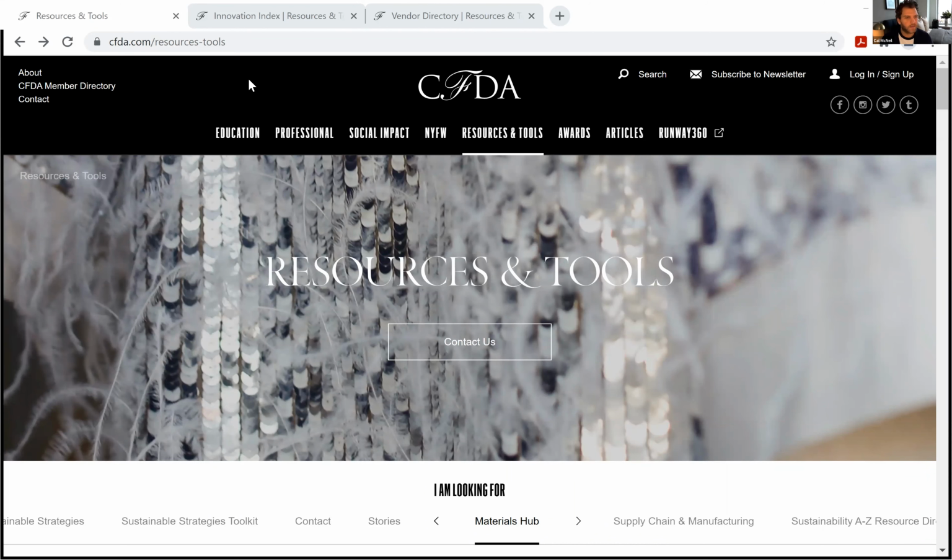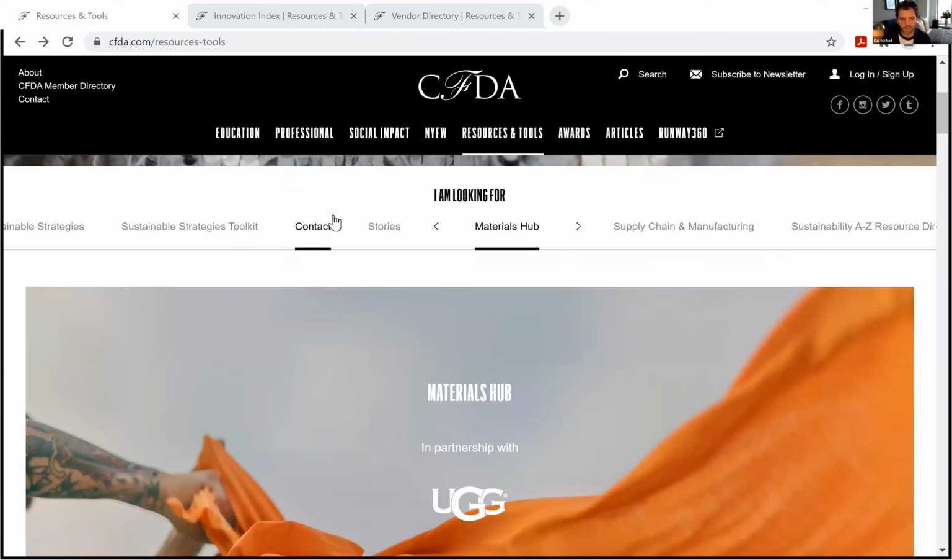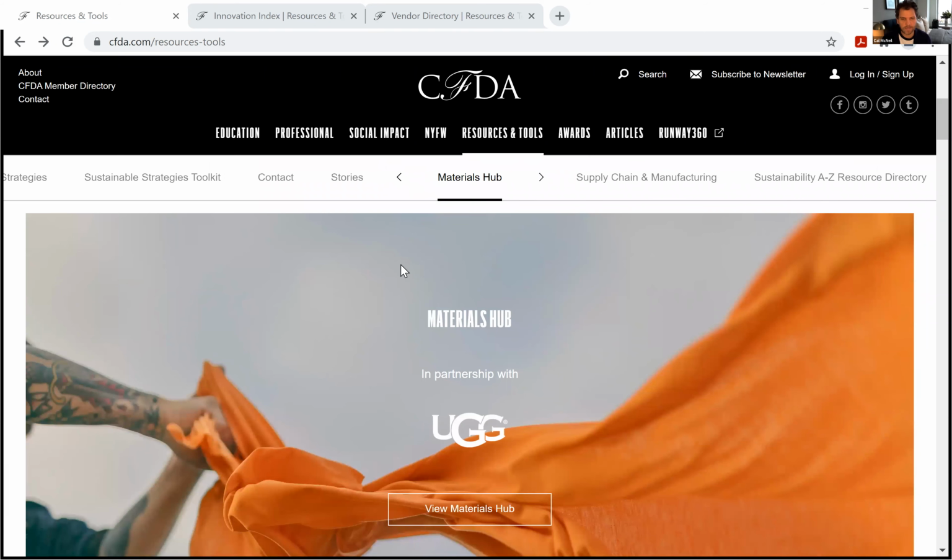All right, perfect. On CFDA.com, to access the Materials Hub, you go to the Resources and Tools section on the site, right up at the top of the navigation. It includes a ton of really incredible resources outside of the Materials Hub, including all of our sustainability work, supply chain and manufacturing, including our production directory, and lots of other great resources.